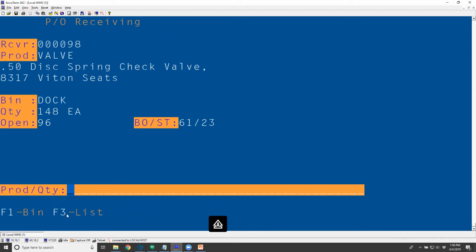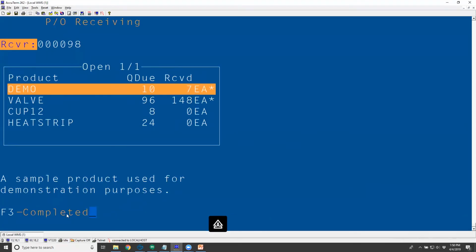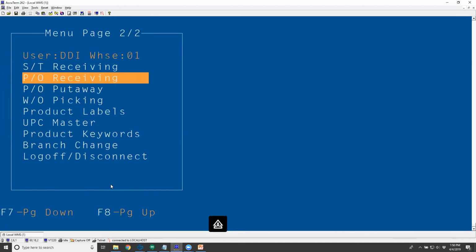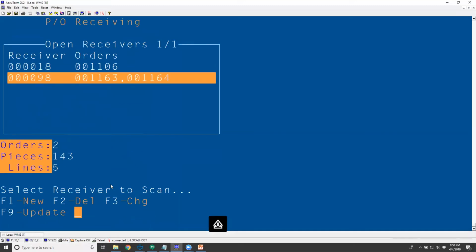In a moment, I could pull up a list of items, so it does allow you to go paperless here. You don't really need a receiving ticket to validate against because you're able to see what's open and also what you've completed so far. And when you're done with this particular purchase order, if you've double-checked everything and you're ready to receive it, you could go ahead and update it. You could also just back out. All your work is being saved here in real time. So if I was just to back out to my main menu, I haven't lost anything I scanned so far. I could just pick up and resume, pick up from where I left off.